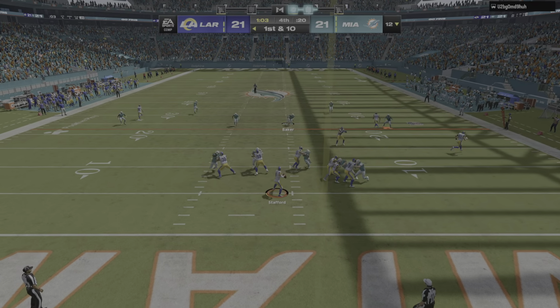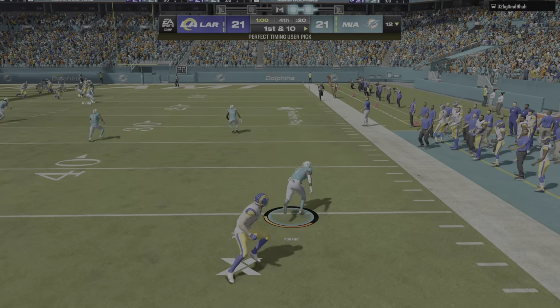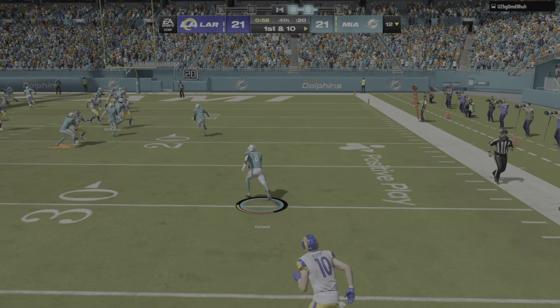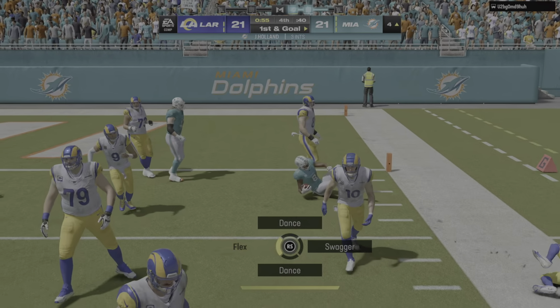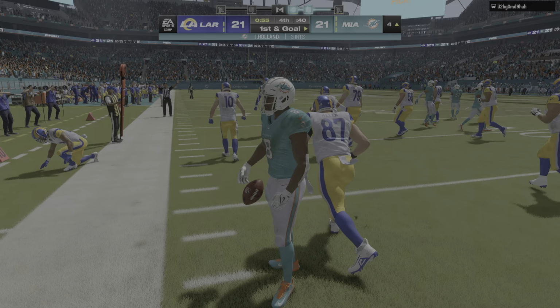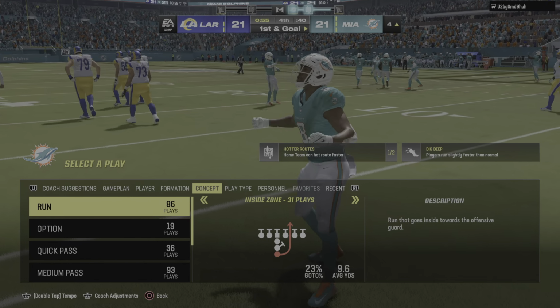Now it's Stafford. Oh, look at this. It's intercepted. Picked up by Javon Holland. Moving inside the 20. And they will finally bring this run back to an end, but not before he's down inside the 5-yard line at the 4.